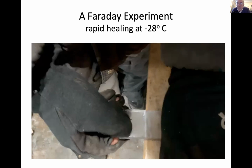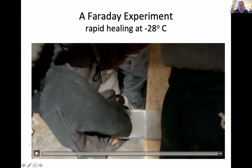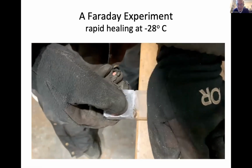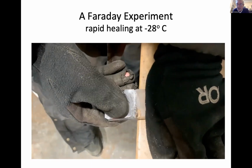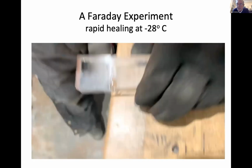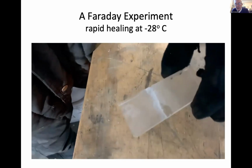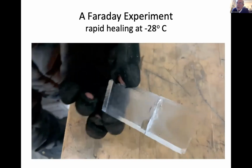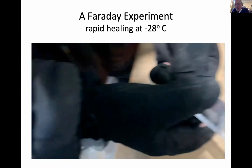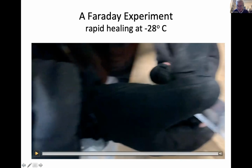So what we did was we took a piece of ice and we scratched the surface. You can see the scratch in the surface. I'll turn on this video in hopes that it'll play for you. So we put a scratch in the surface in the lab and we broke it. And then we pushed the pieces together. At minus 28, they stick. They in fact have bonded. Now, certainly a fracture surface is much rougher than a surface created through thermal cracking, and so one expects that the degree of registry from one side to the other, the contact, is not as good, but yet it still did contact, and we see evidence of rather rapid healing.